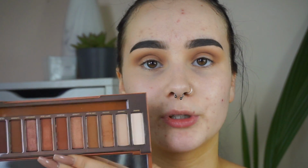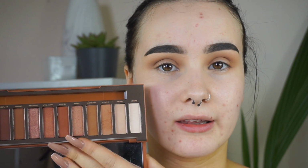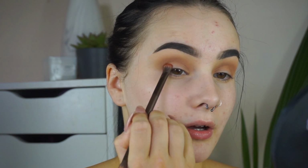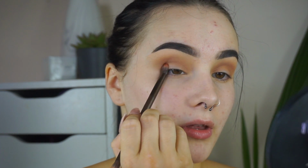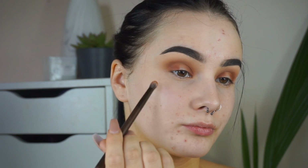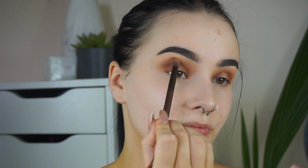So now I think what I'm going to do is work on the inner and outer corner. So I'm going to be taking the shade Tea Devil, which is the center shade here. This is like a brick orange. I'm just going to be packing that on the outer and inner corners of the eyes. And I'm just going to blend that out a little bit.